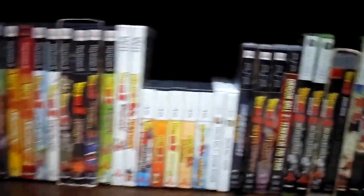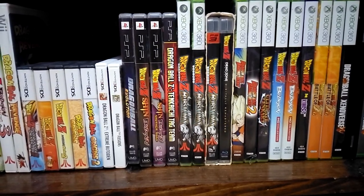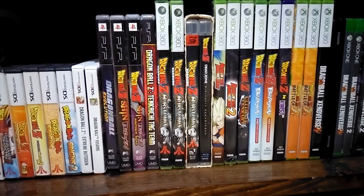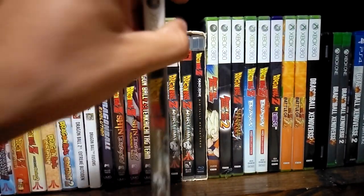Now moving on to the PSP games. We have Dragon Ball Evolution, everybody's favorite game. We have Shin Budokai and Shin Budokai Another Road. And then the rare Dragon Ball Z Tenkaichi Tag Team for the PSP. And here we have Dragon Ball Z Burst Limit, black label for the 360.